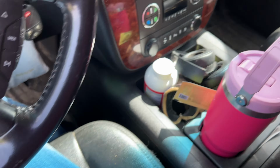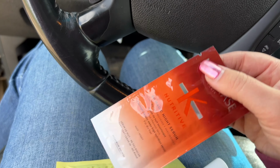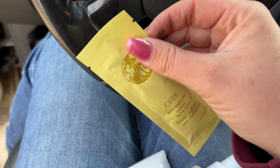And then these are just some samples that Sephora actually sent for once. For a while there, they were never sending samples. And the last few times, they actually did. So, that's good. Okay, so I have to leave pretty soon.